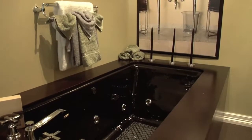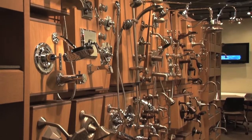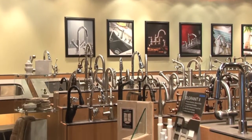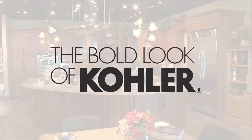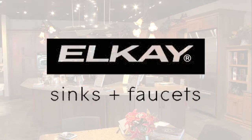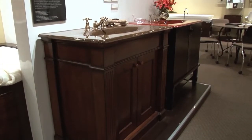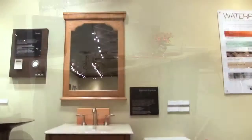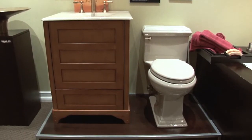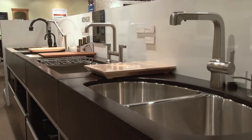Our consultants pride themselves in showcasing the latest trends and designs with the highest quality contractor grade products available. We offer the latest selection in plumbing products from a wide variety of manufacturers, including Kohler, Delta, Moen, Rohl, LK, Blanco, Aquatic, and many more. Partnering with the best manufacturers in the industry allows us to stand behind our products with confidence, knowing our products will function like you need them to. And on the rare occasion they don't, we'll work with the manufacturer on your behalf to make sure that they do.